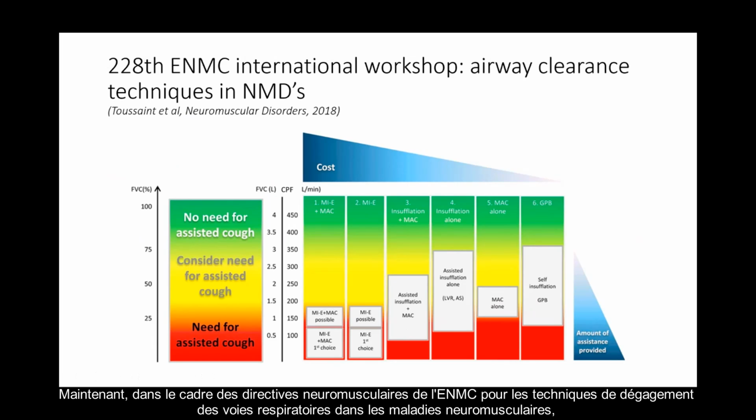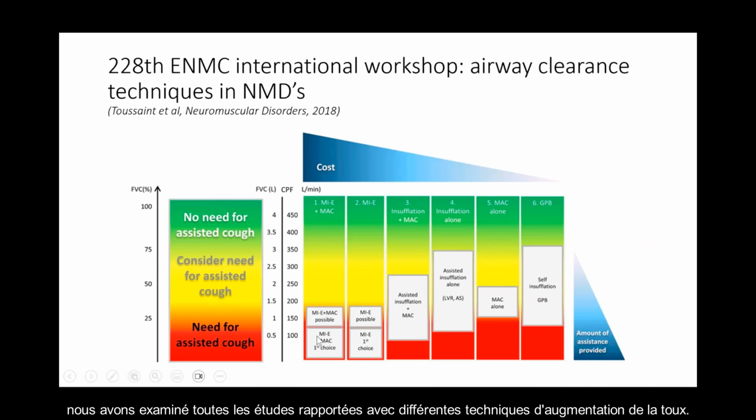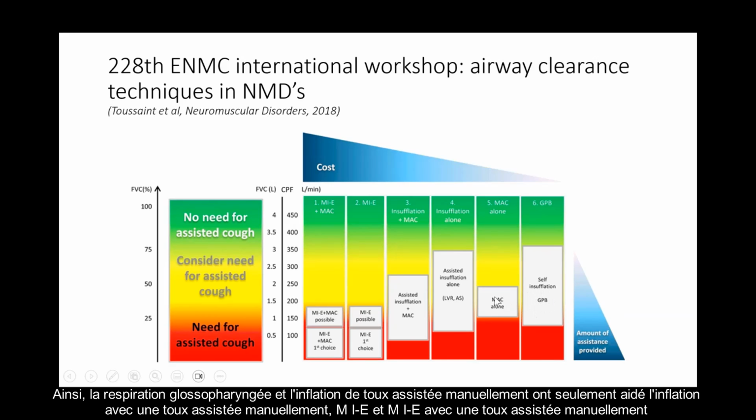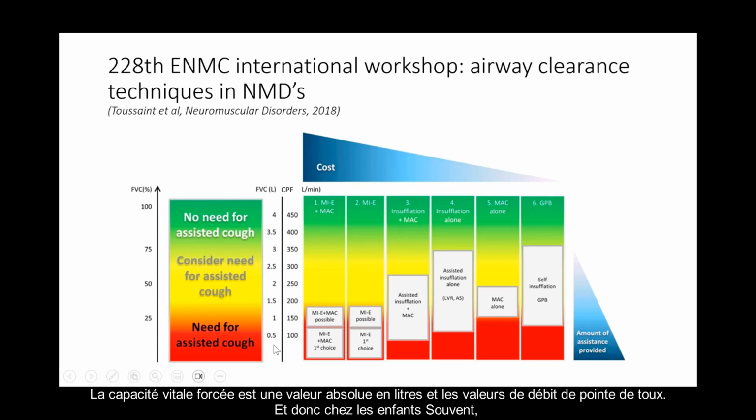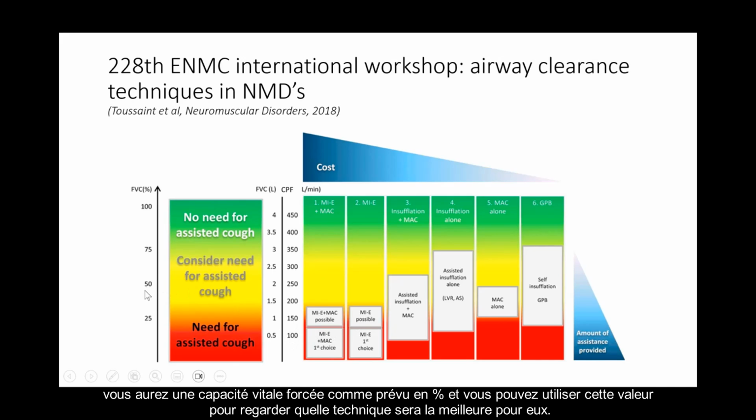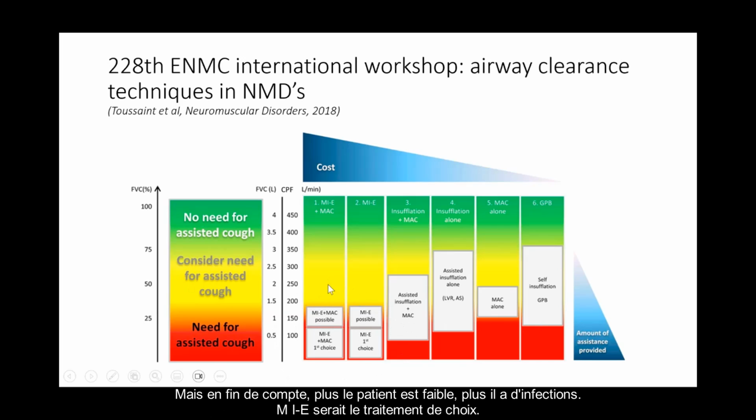Now, as part of the ENMC neuromuscular guidelines for airway clearance techniques in neuromuscular disease, we looked at all of the reported studies with different cough augmentation techniques. So glossopharyngeal breathing and manually assisted cough, insufflation alone, assisted insufflation with a manually assisted cough, mechanical insufflation-exsufflation, and mechanical insufflation-exsufflation with a manually assisted cough. And we put the forced vital capacity as a percent predicted, the forced vital capacity as an absolute value in litres, and the cough peak flow values. And so in children, often you will have a forced vital capacity as a percent predicted, and you can use that value to look at what technique is going to be the best for them. But the bottom line is, the weaker the patient, the more infections they have, mechanical insufflation-exsufflation would be the treatment of choice.